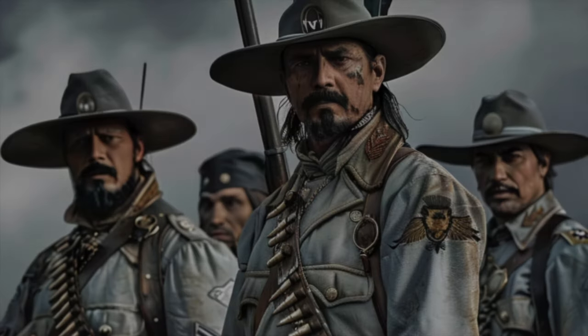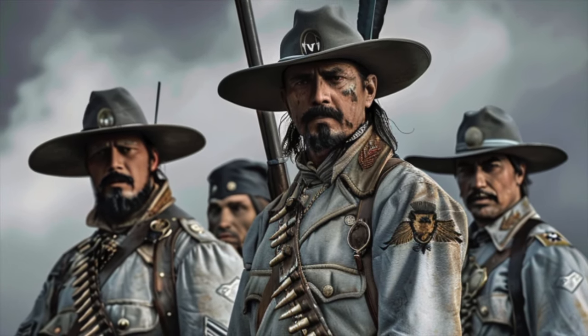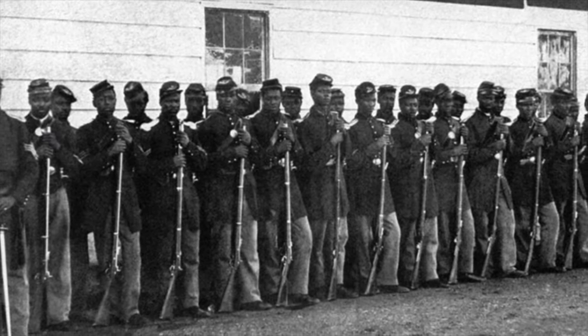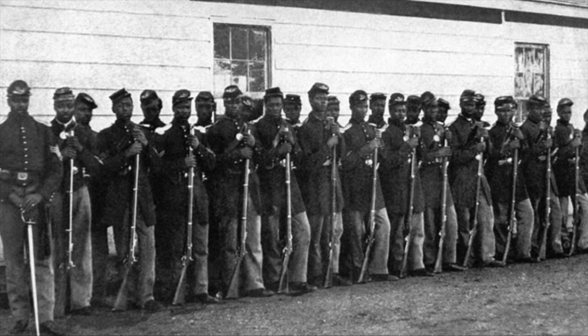From the Cherokee battalions aligning with the Confederacy, to Union regiments composed of a broad spectrum of races and nationalities, these soldiers' involvement underscores the Civil War as not only a pivotal moment in the struggle for unity and equality, but also as a reflection of America's intricate social fabric. And that's 10 facts you didn't know about the American Civil War.